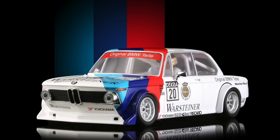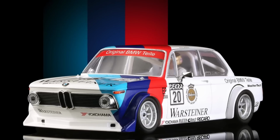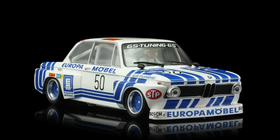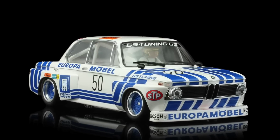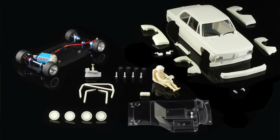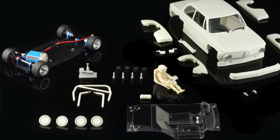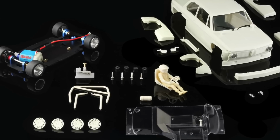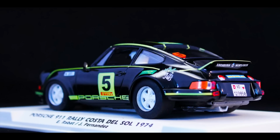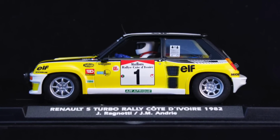Excellent stuff. BRM 1/24th scale news to share. BRM is showing 2 different bodies and liveries of their new 2002 BMW that they've been showing fairly recently. I'm really happy that they're keeping going the small sports car kind of series in their product releases. That's very cool. A little more car news now. Fly is showing a rally version of the 911, as well as 2 different versions of the Renault 5 that they do. Definitely very cool.